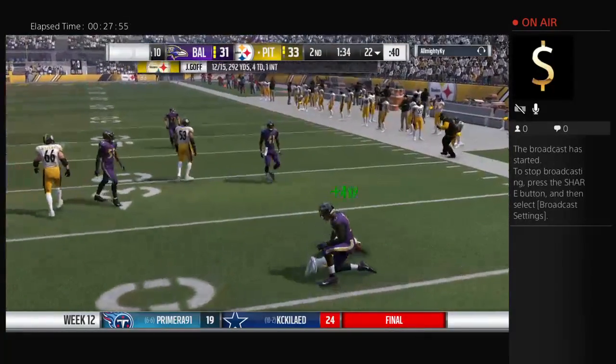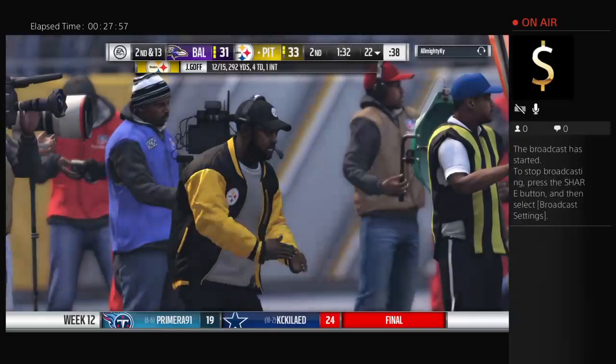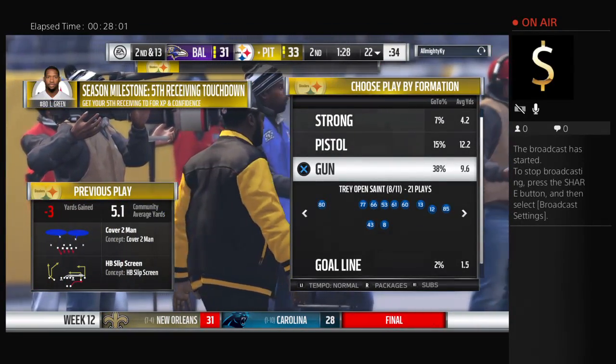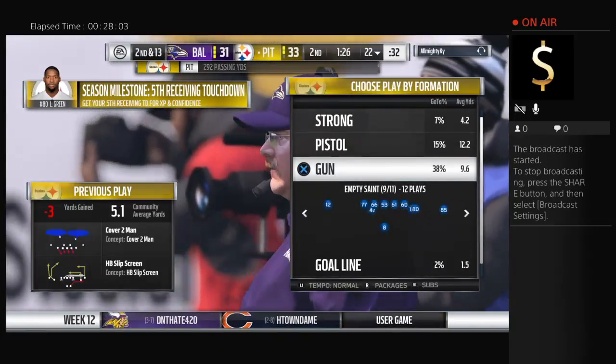Oh, it's a screen pass. That's complete. A loss of a full 3 yards, and now it's 2nd down. You know what the key to a good screen pass is, don't you? Bet you're going to tell me. Good blocking?